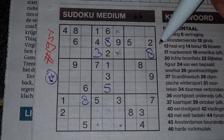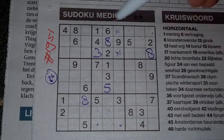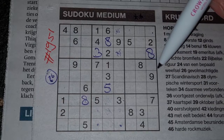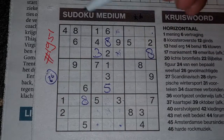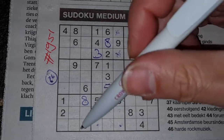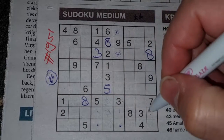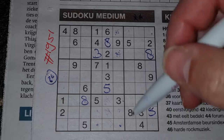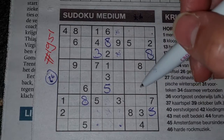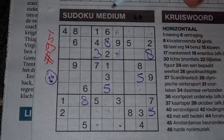How about... Let me see. Yeah. 5 in this row. 5 in the last row. So in the row between, the only place for a 5 should be there. 5 in this column. 5 in the last column. So in the column between, only 2 places for the 5 should be here. Oh, there we see here 5. No 5 there. 5 should be there.